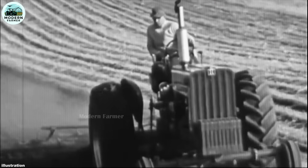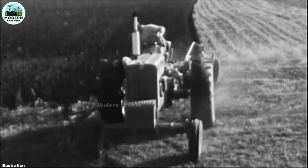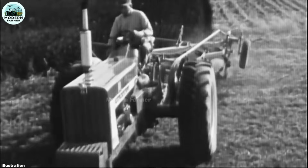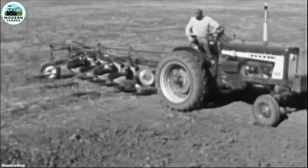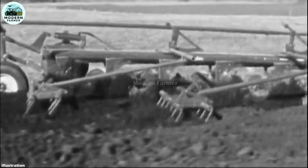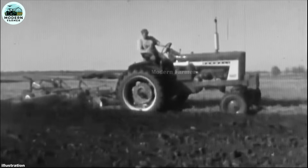In 1963, as American agriculture entered a period of extensive mechanization, International Harvester introduced a landmark machine, the Farmall 806. It was the first tractor in the 6 series, a completely new development of chassis, engine, and steering system, not simply an upgrade from previous models.